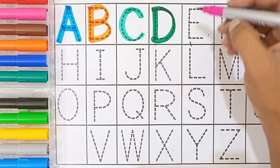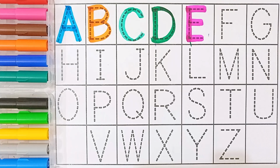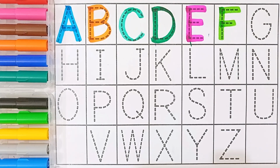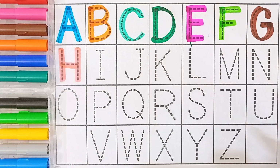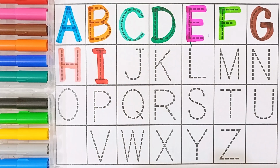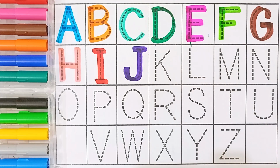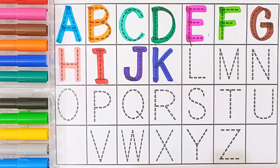D for dolphin, E for egg, F for fan, G for grass, H for horse, I for ice cream, J for jackfruit, K for king.